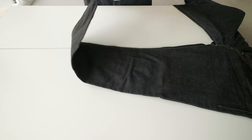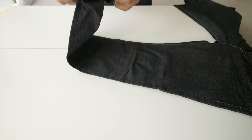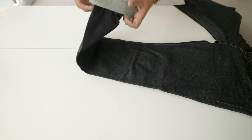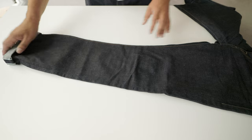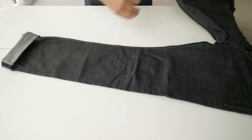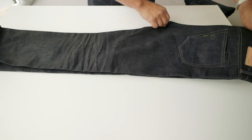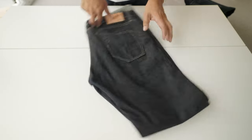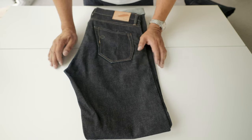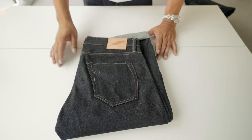I usually wash all my denims in cold water, inside out, with a mild soap, and spin. I spin them at 600 or less. If we have 400 available, better. And I have no problem with shrinkage, never. So far, so good. These are really good quality, really good construction. I really recommend buying one of these pairs. It needs to be part of your collection.